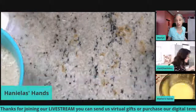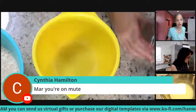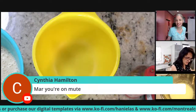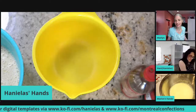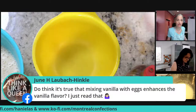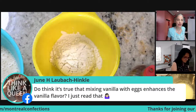All right. So now I'm going to quickly get my flour going. I'm using 2 cups all-purpose flour, which is about 290 grams around there, at least for me when I measure the flour.